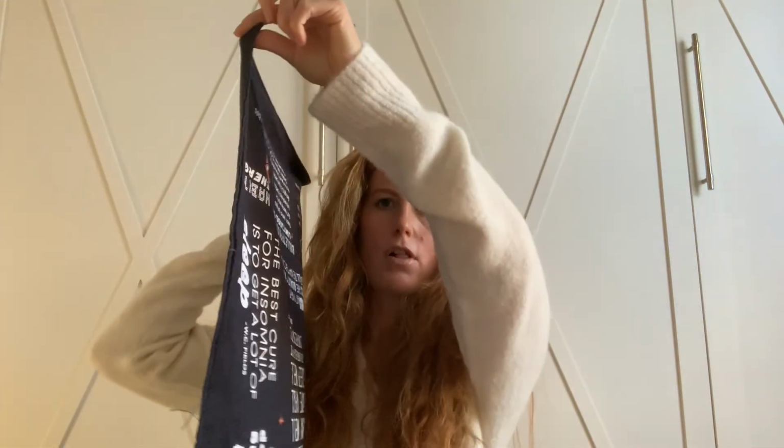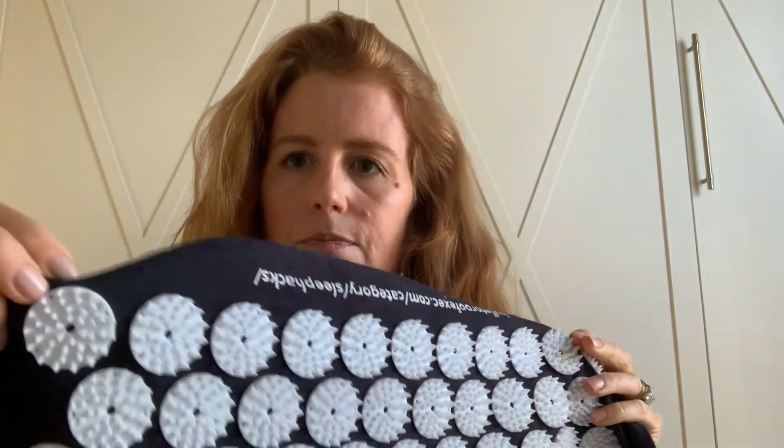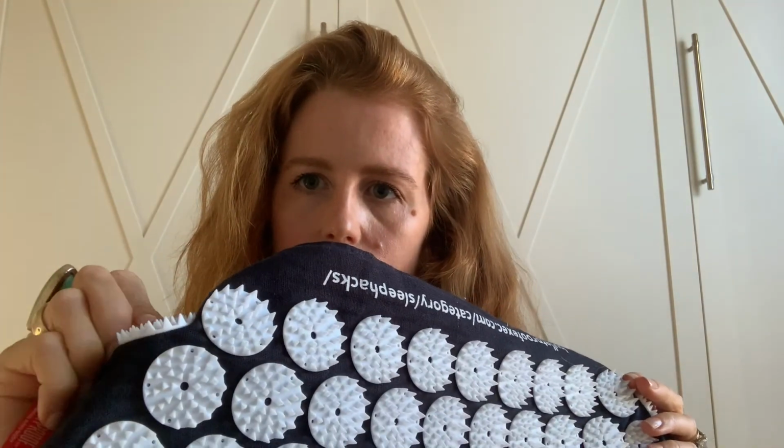The other tool I wanted to show you is the Bulletproof Sleep Induction Mat. Sounds so fancy. So basically it's just this piece of cloth that has these plastic spiky circles on it. And what you do is you can either lay on it with a thin shirt, or after you've built up a tolerance to it, you can actually take your top off and lay down on your back on it. And it stimulates the release of endorphins, which feels amazing. And I find that it definitely relaxes me, but also that I sleep more deeply when I've used it.